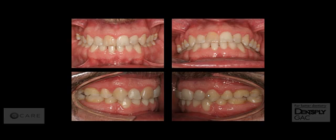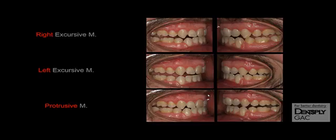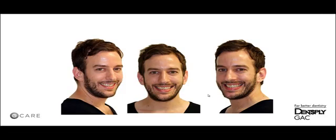also I always put this picture because I want to show also the correct overbite and the correct overjet, a good anterior guidance. Here are excursive movements for a dynamic occlusion. And here is Daniel at the end of the case.